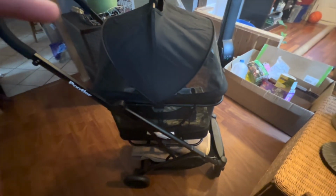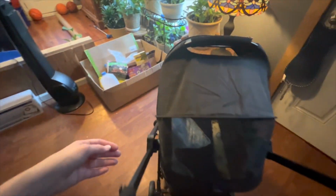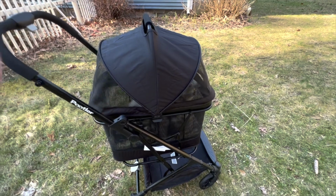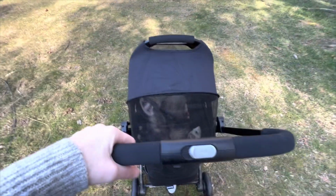So this is our new stroller. It's super awesome. I kind of thought at first they would get out of it, but they can't. And I love it, and it opens from both sides. So you can open it like this, or you can open it this way too. And the best part is I can just lift this out to go get them, put them all in it, and then take them on a walk. Also, this mesh is super strong, way stronger than the other stroller.